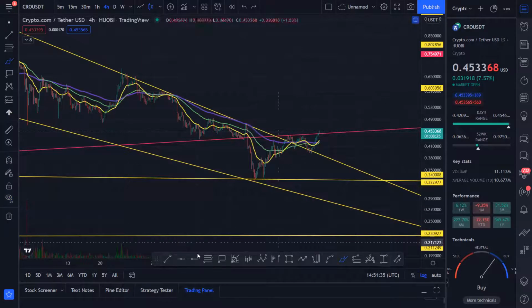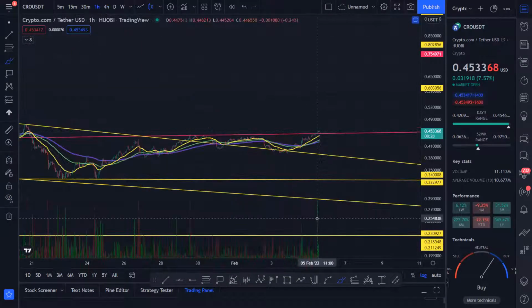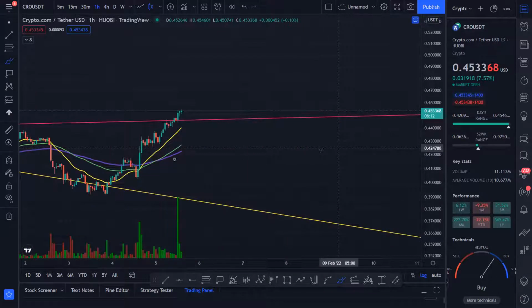Now, if you just look at the volume, you look at this volume, it came right after it broke it. A lot of people gained confidence back and jumped into CROCOIN. So it was this candle right over here that gave the confirmation. So now it's trying to move towards the upside.